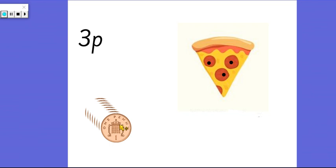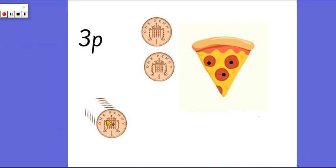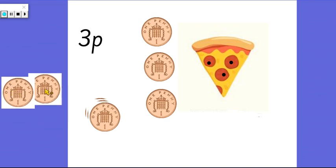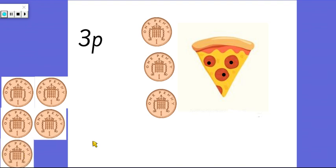Okay, welcome back. Let's see what 3 pence will look like. 1, 2, 3. 3 pence. We have 1, 2, 3 coins, don't we, to pay for 3 pence. And you will have quite a few coins left over. Press pause and count how many coins you have left over. Okay, if you counted them, you should have 1, 2, 3, 4, 5 pence left over from your 8 pence, because 5 and 3 go together to make 8, don't they?